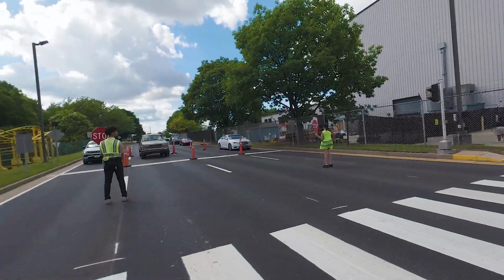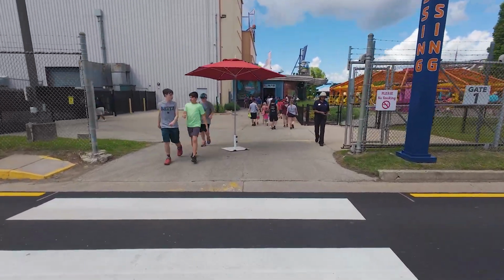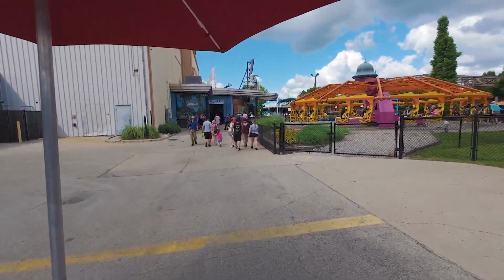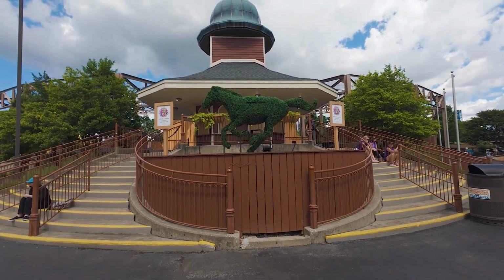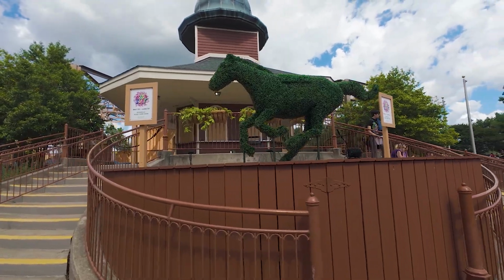Than the actual road. Kind of feel like the Beatles coming through here. Forgot to get this a little earlier, but I like this little shrubbery here of this horse. It kind of pays homage to Kentucky's heritage with horses and horse racing.